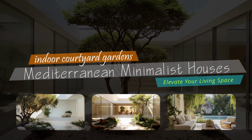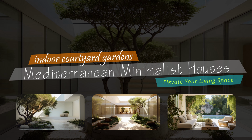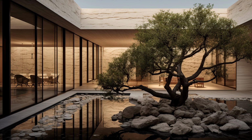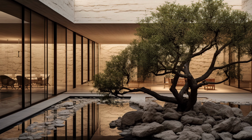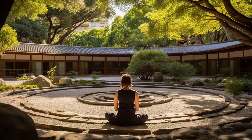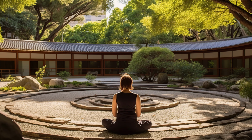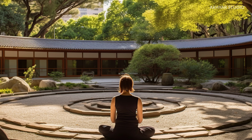Indoor courtyard gardens have long been cherished as a defining feature of Mediterranean minimalist houses. These lush sanctuaries provide an oasis of tranquility and a harmonious blend of nature and architecture, making them a coveted addition to modern homes. In this comprehensive exploration, we will delve deeper into the myriad benefits of indoor courtyard gardens, and we'll unveil the secrets to incorporating these verdant spaces into your own home.